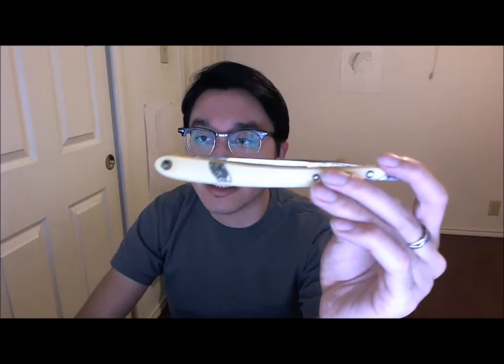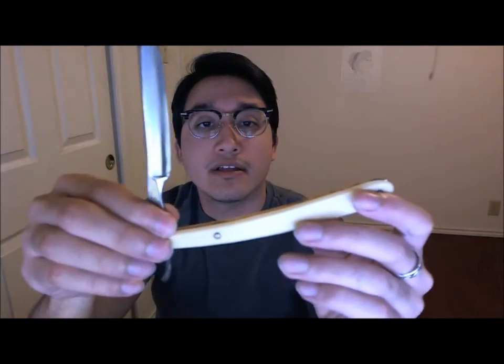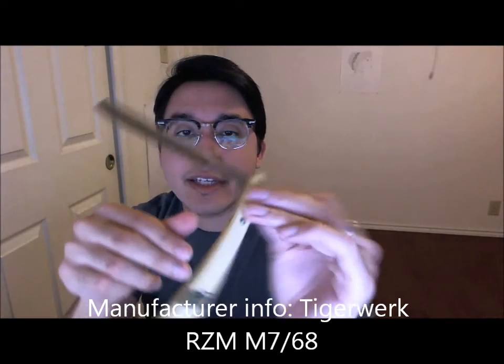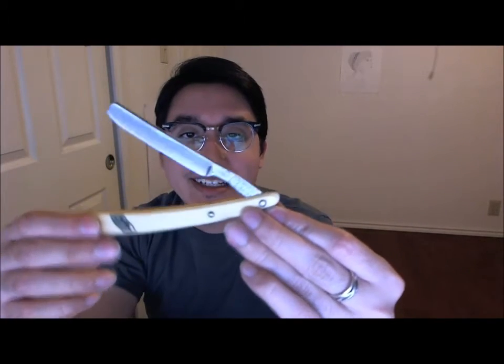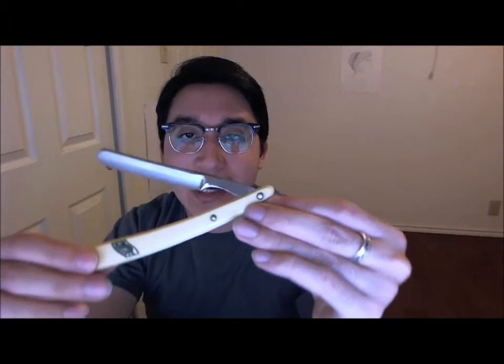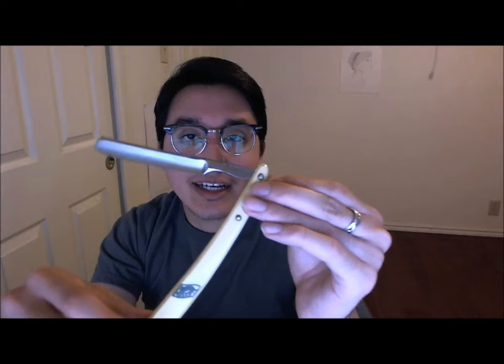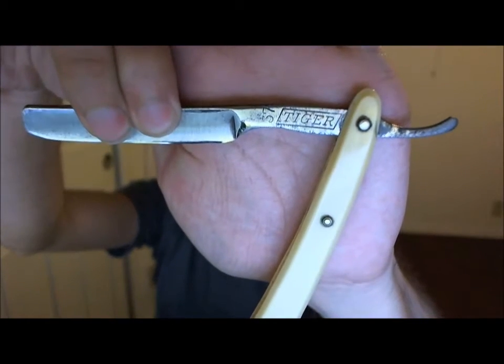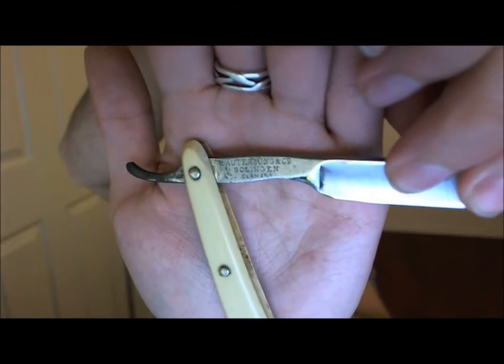This next one here is pretty neat. And this is by Louderyoung and Company. And this dates to about 1941. In Germany, all these steel makers were sort of forced to do blades and razors and daggers and knives and things for the German army during World War II. And so you can see here, number 37 Tiger. Louderyoung and Company, Solingen, Germany.